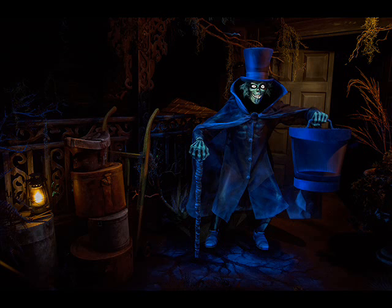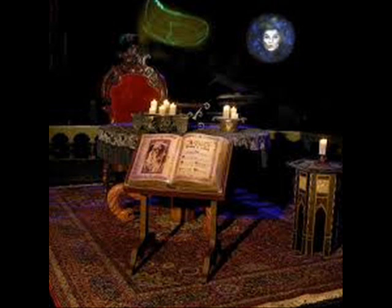Continuing on, Madame Leota, for those of you who don't know who that is, the lady inside the crystal ball that is channeling the ghosts. From there, the crystal ball actually didn't start floating in the air until 2006. Before that, it just sat on the table in front and had her voice in it. The person that does her voice is Eleanor Audley, who voices Lady Tremaine in Cinderella and does the voice of Maleficent in the original Sleeping Beauty movie cartoon.